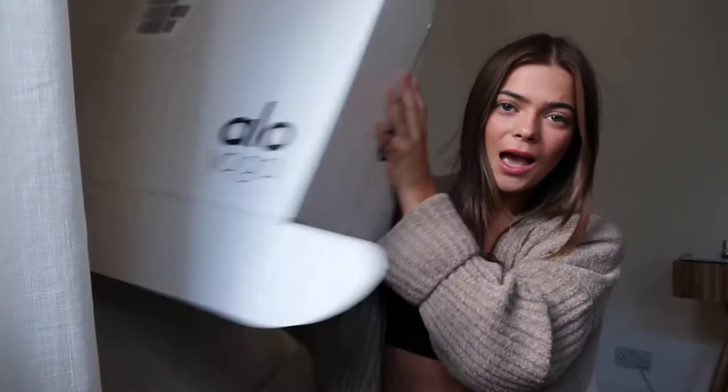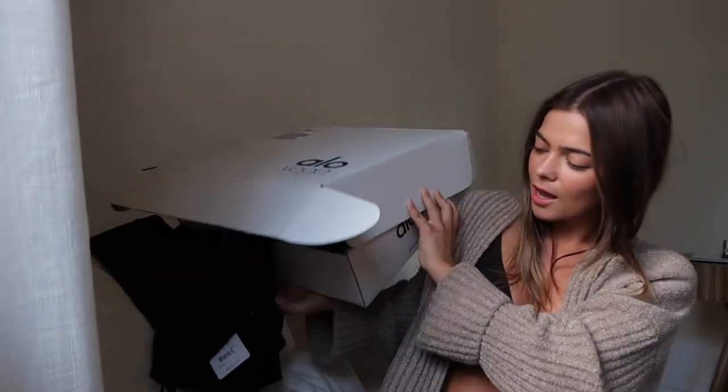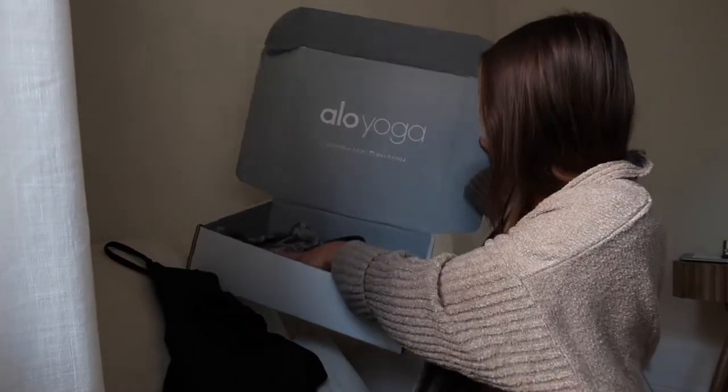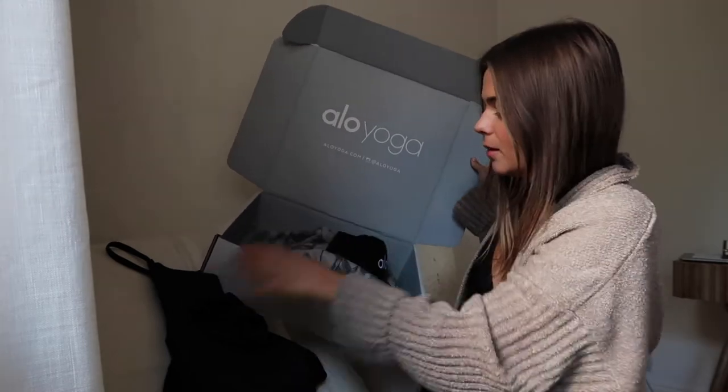Okay, I've just sat down so I can show you a couple of other pieces. Firstly, I just received this delivery from Aloe Yoga this morning. How big is this box? They've sent me so many gorgeous bits and I can't wait to share them with you.